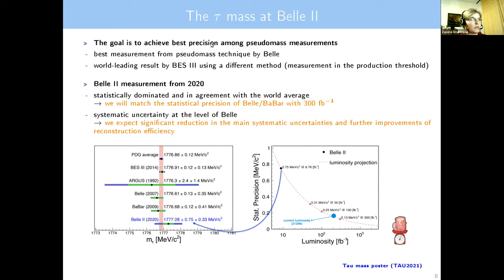The goal of the Belle II analysis is to achieve the best precision among the pseudomass measurements. Currently, the best result from the pseudomass measurements was achieved by Belle, and the world-leading result is by BESIII, and they used a different method for measuring the tau mass. The Belle II measurement from 2020 is in agreement with the world average. It is statistically dominated, and from the ongoing study, we see that the statistical precision of Belle and BaBar will be reached already with about 300 inverse femtobarn of data. The systematic uncertainty of the Belle II measurement from 2020 is at the level of Belle, and in the current analysis, we are expecting a significant reduction of the main systematics and also further improvement of the reconstruction efficiency.